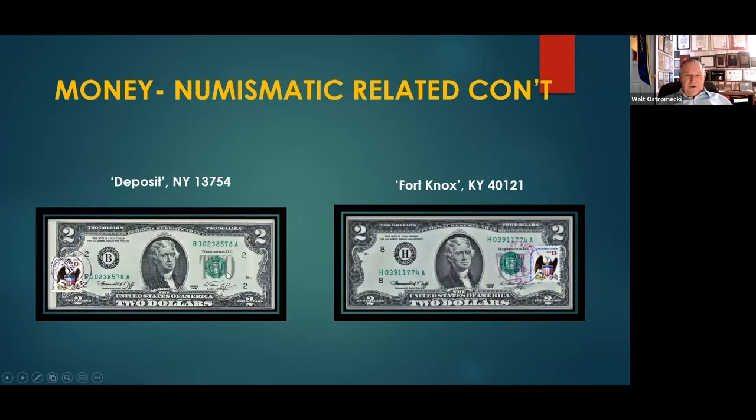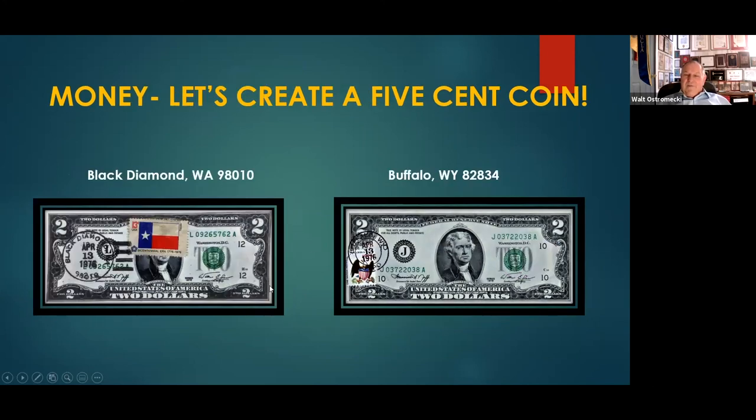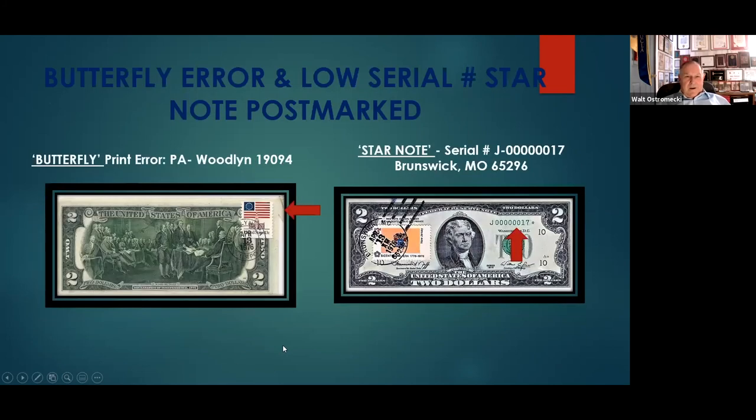How about a couple of others here? Deposit, New York, on the left. Fort Knox, here on the right in Kentucky. How about creating a 5-cent coin here? We can use two states for that. On the left, we've got Black Diamond, which is the Buffalo, right? And next to it, Buffalo, Wyoming, is actually the city Buffalo. So we've created a nickel here.